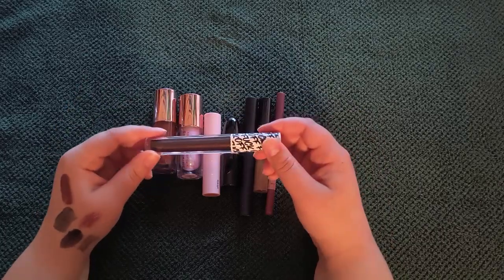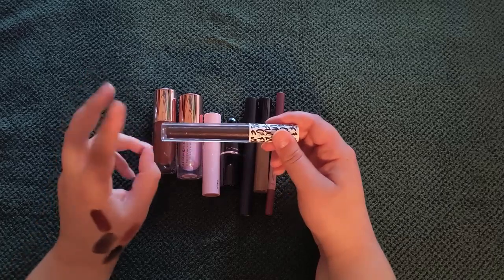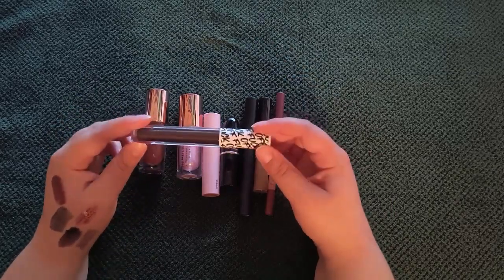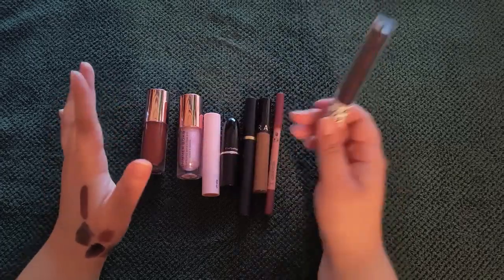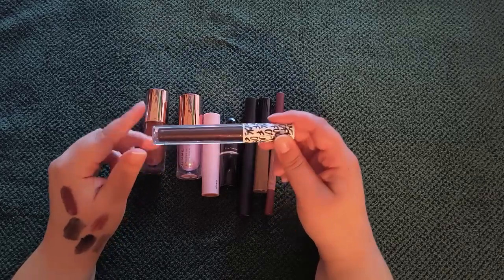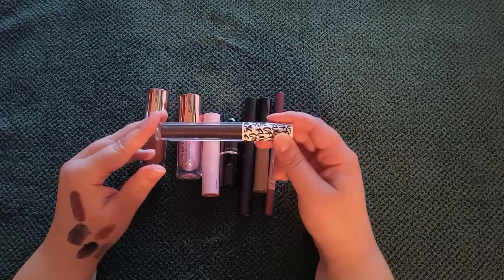Not that I leave the house that much anyway, but I think that grunge, mainstream grunge is coming back in style, I think, as kind of an answer to the clean girl look. And I wouldn't be surprised if we saw more black and gray lip glosses.